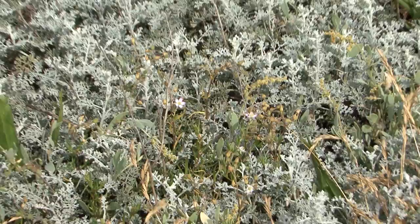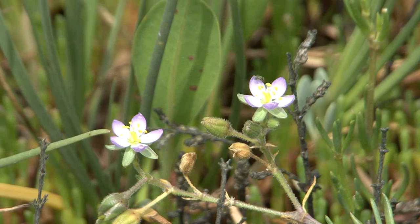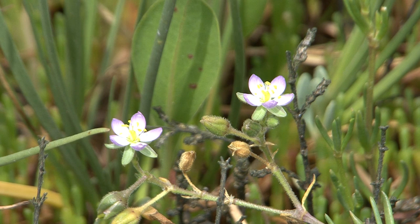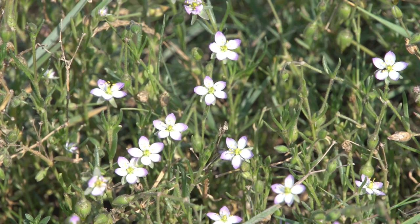Their spectacular light grey colour makes them stand out against the bright green of surrounding vegetation. Sea spurry and greater sea spurry also grow in great abundance. When the tide comes in, the plant closes its flowers, trapping air inside in order to keep its reproductive organs, the stamens and pistil, dry.